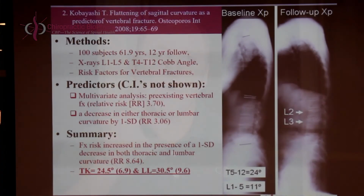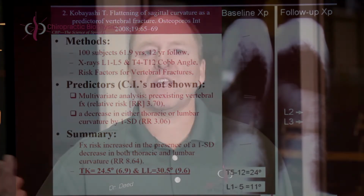Here's what they identified in this 12-year follow-up study. Using univariate modeling, univariate means one thing at a time, a decrease in the thoracic curvature by at least 1 standard deviation carried a relative risk of 3.06 times. What that means is you're roughly 3 times more likely to get a fracture when you have a reduction of your thoracic curvature by 1 standard deviation.